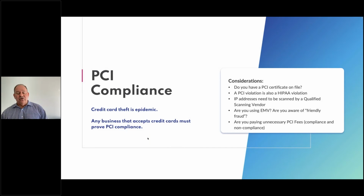So you want to make sure that you take your self-assessment questionnaire every year, and that you scan your IP address. You can do that through a PCI compliance company. We do that at Rectangle. But if you're just with a processor, you want to make sure that they're doing that, and that you have it on file, because if you're not doing it, they're going to charge you for non-compliance fees.